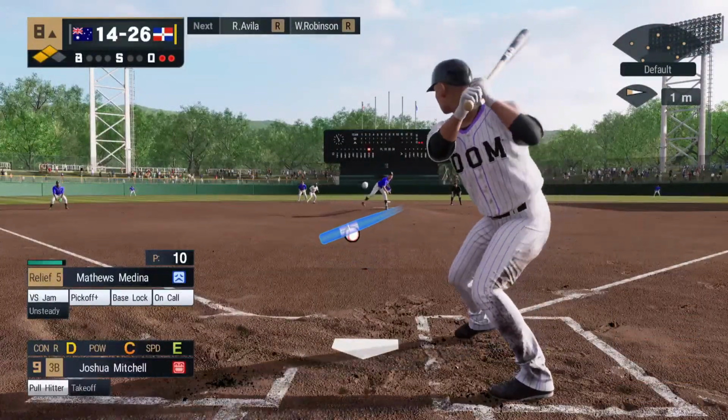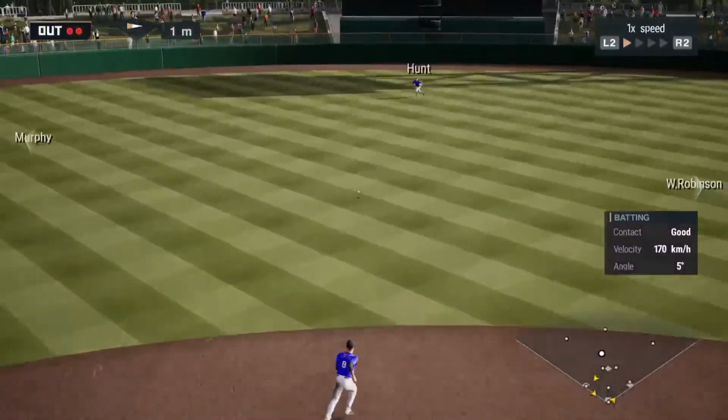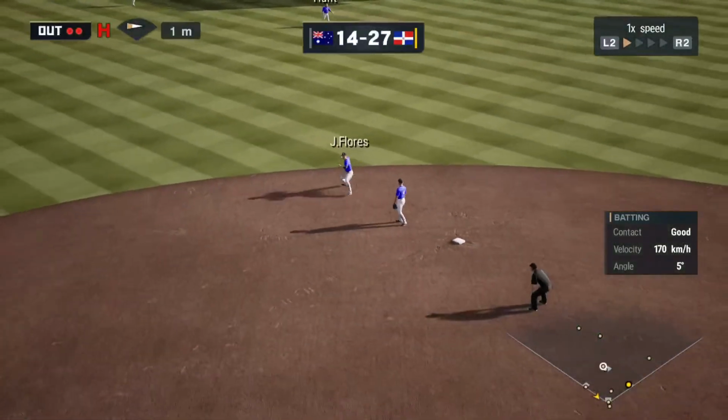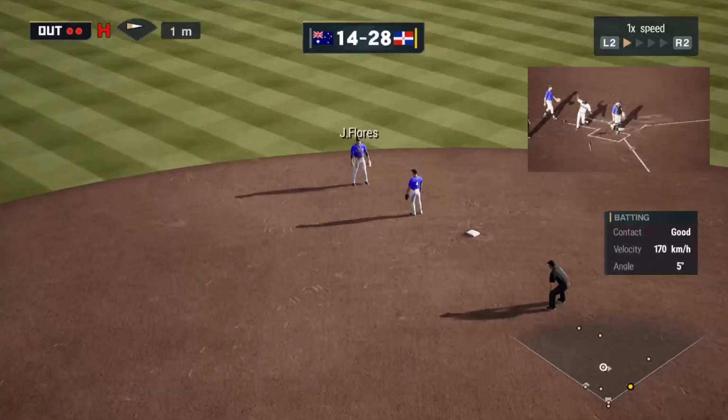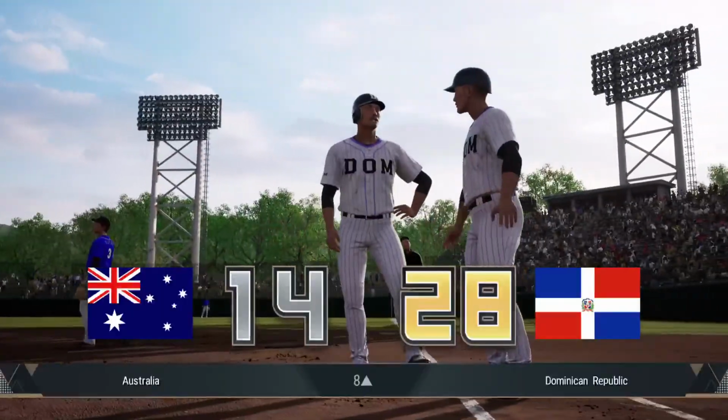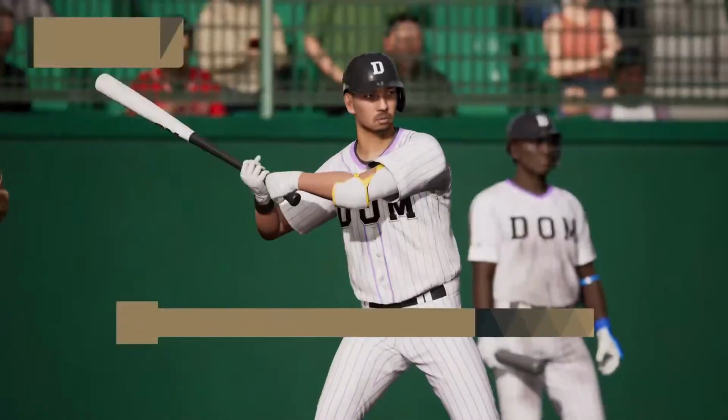Australia find themselves pitching from he hits it out. It's in there for a hit to shallow center. He passes third, and the run comes in. The runner from second scores as well, and they're pulling away. Mitchell with a 2 RBI base hit to center.